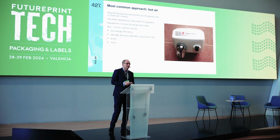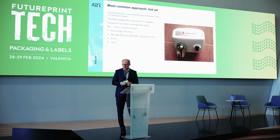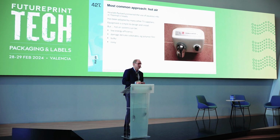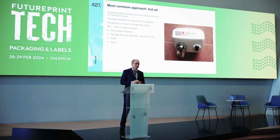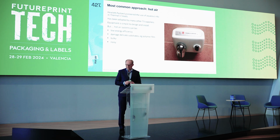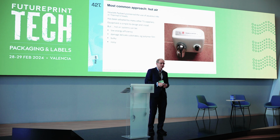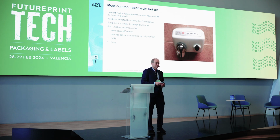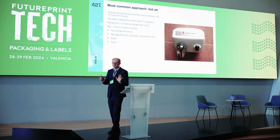But this is becoming even more important in the days of expensive energy. It's inefficient. You'd be quite lucky in some hot air systems to get 5% efficiency out of that. You can also damage delicate substrates, particularly polymer films. It can be bulky, it can be noisy. I'm sure we've all been in plants with these giant corrugated printers, and the noise that comes off these things is huge. So hot air works, but it's not ideal.